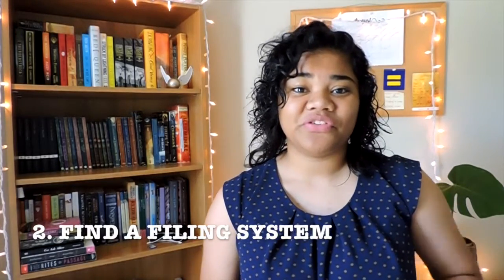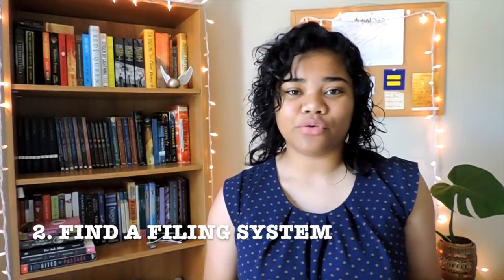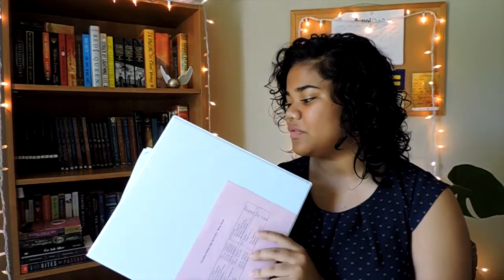Tip number 2 is to find a filing system of your choice and one that works for you. Personally, I use a 2 to 3 inch ring binder, and I put tabs in my binder for my classes. I'll show you my binder and how I keep everything organized, because I've been using a binder since the 6th grade, and the system has really worked well for me, and it's what I know best, so I'm going to continue using this system for a while, I guess.